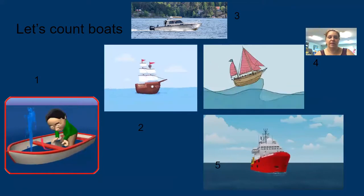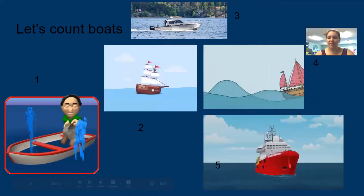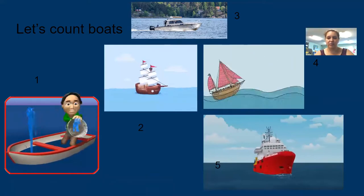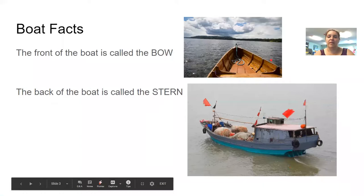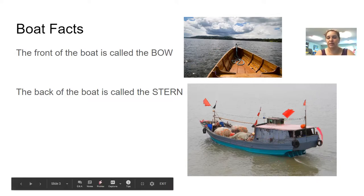So 1, 2, 3, 4, and 5. There's a big cruise ship. So on the different parts of the boat, the front of the boat is called the bow. Can you say bow? Good job. And then the back of the boat is called the stern.